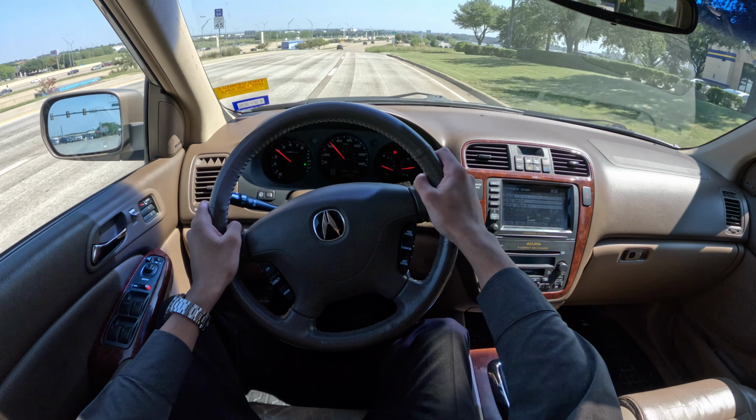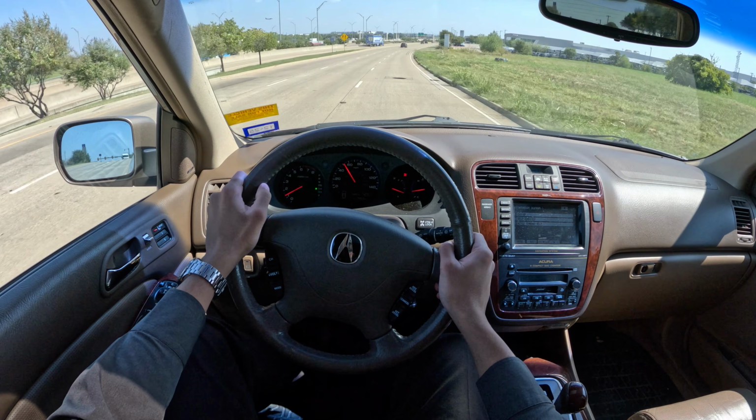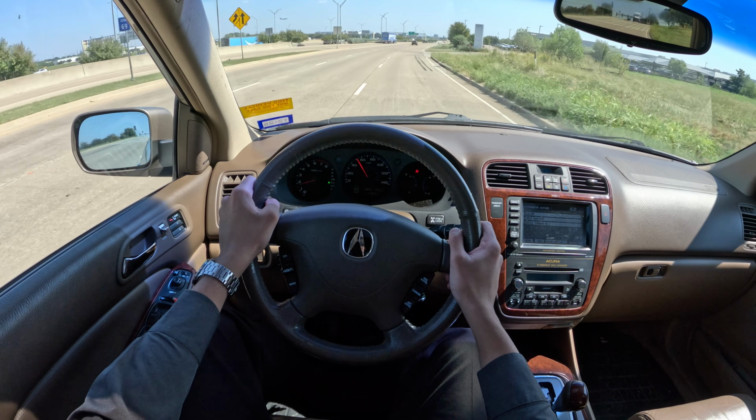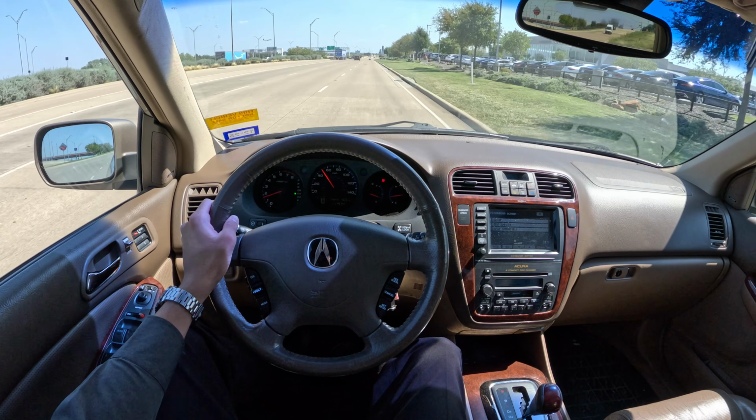And these are very reliable. One of my friends' family, they bought theirs new back in 2005, and they still have it. And it has like 230,000 miles on it. It's a great car.